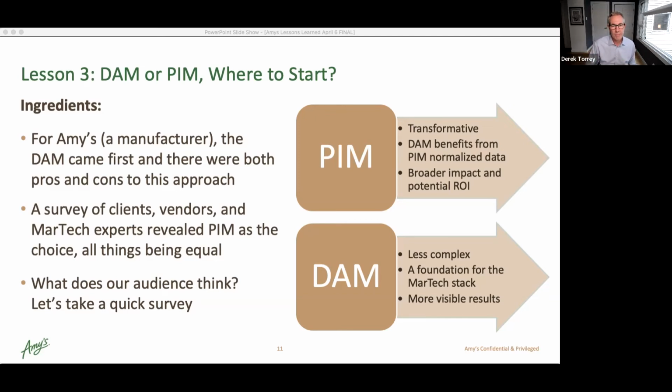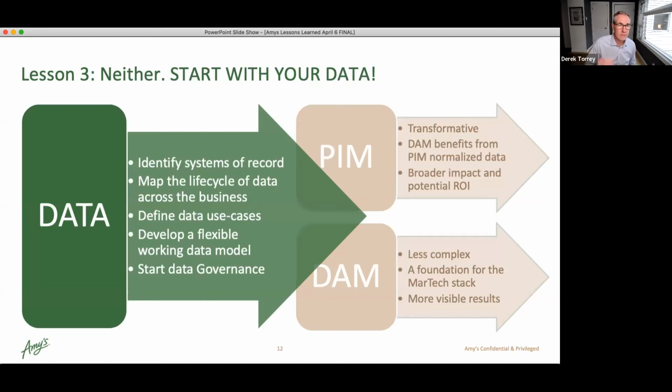Okay, there was an interesting comment in the chat section. Kim actually said we need an "it depends" answer, and I think that's quite clever. I was going to put other or why, but I thought it would take too long. So the results were 72% for the DAM and 27% for the PIM. So what do we think here? It's interesting. We don't think either, right?